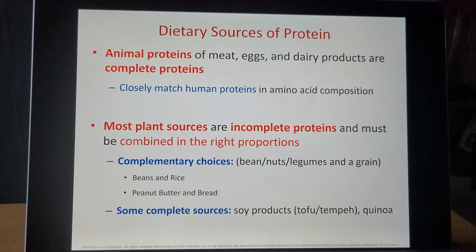Usually it's beans, nuts, or legumes, paired with some form of a grain product. Beans and rice is very common. Peanut butter and bread. You can also do legumes or beans with corn. Corn doesn't have much protein, but it is a complementary pairing with beans, nuts, and legumes. It's a grain, but kind of low on nutrition value. Anyway, there are some complete plant sources, including soy products like tofu or tempeh, as well as quinoa, which have all of the essential amino acids that you need.